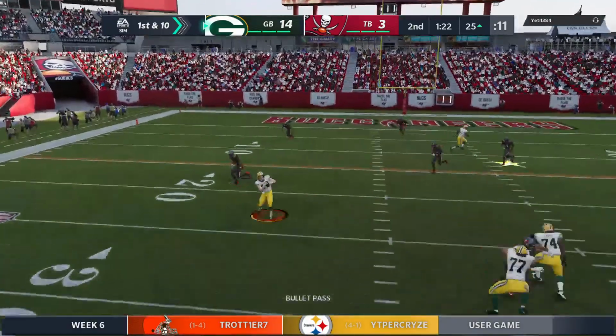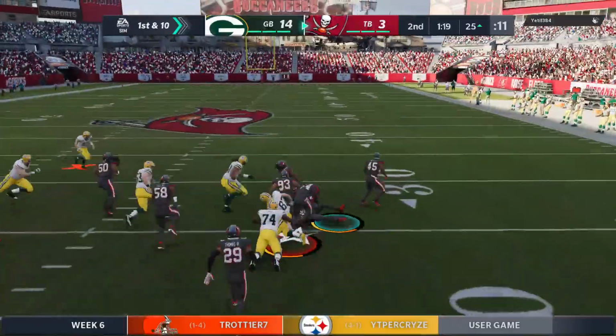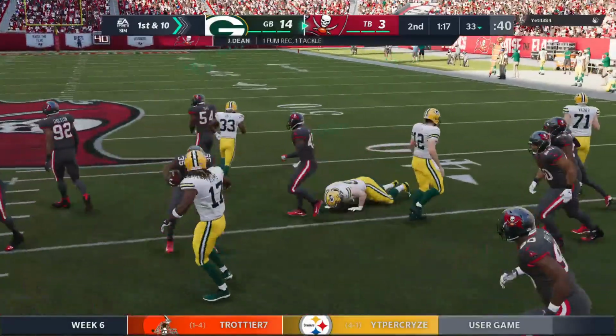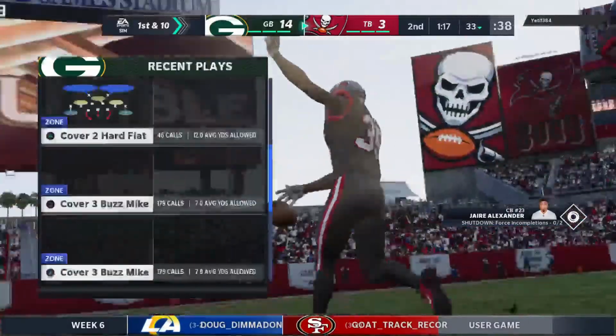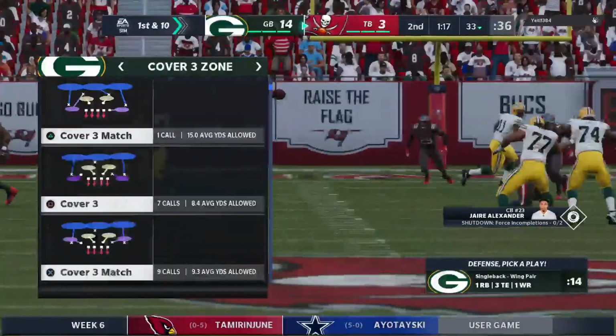Rodgers now on first down. Looking left side, and he's got Sternberger. Now the ball comes loose, and it's picked up by the Buccaneers. And he's able to get it back to the 33-yard line. Obviously, you got to hold on to the football, but I've got to give credit to the defense there. Good job of knocking it free.